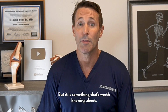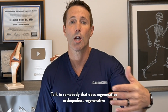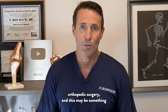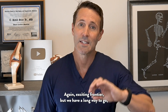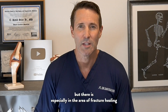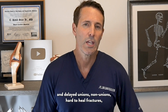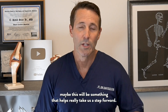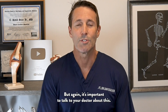But it is something that's worth knowing about. It is potentially exciting, but talk to your doctor. Talk to somebody that does regenerative orthopedic surgery. This may be something that you want to know more about. Again, exciting frontier, but we have a long way to go. But there is, especially in the area of fracture healing and delayed unions, non-unions, hard to heal fractures, maybe this will be something that helps really take us a step forward. But again, it's important to talk to your doctor about this.